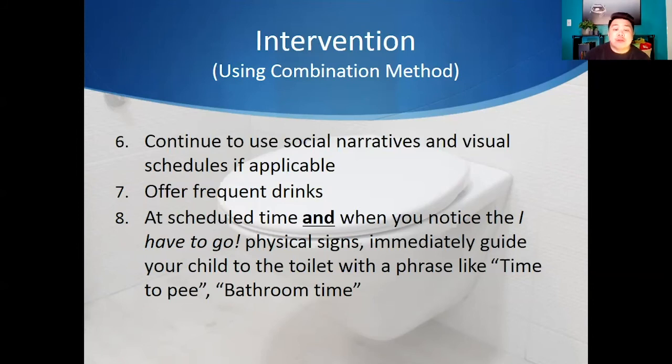Number 7, offering frequent drinks and increasing fluid intake provides more opportunities to practice urinating in the toilet. If you are doing the combination method and you increase drink consumption, you also need to increase your awareness of behavioral indicators of having to go, as well as shortening the lengths between time trips, aka there are going to be a lot more pee dances in your future.